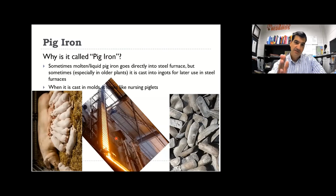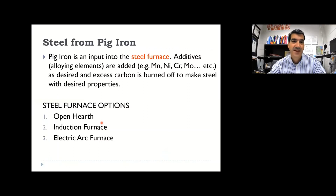Yeah, if you rotate it a little bit, you've got the piglets lined up one after the other here, and you've got the little briquettes of iron cooling down right here. And okay, maybe I can see the resemblance, but clearly somebody that grew up on a farm working with pigs is responsible for that name. So that's why it's called pig iron.